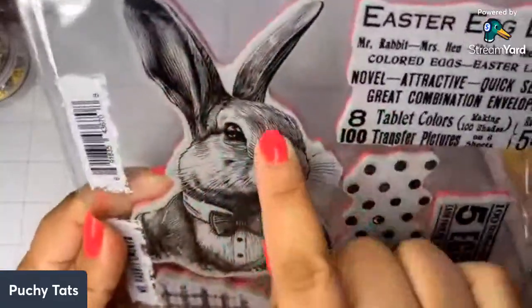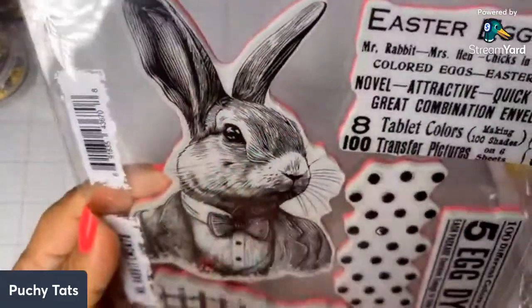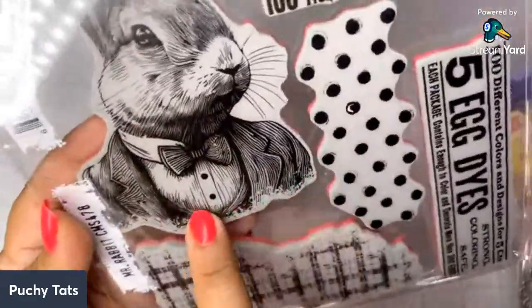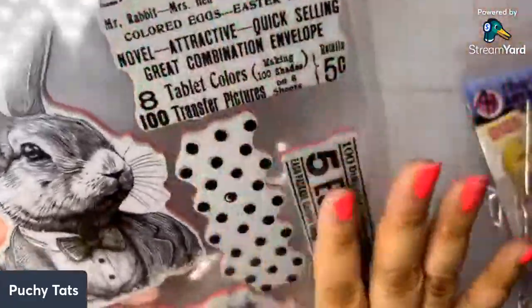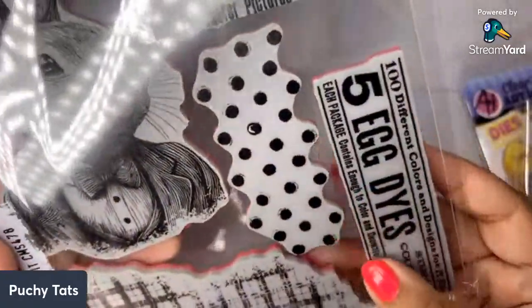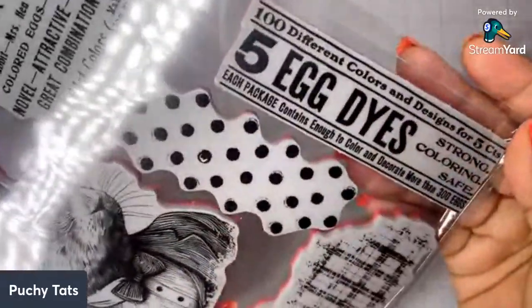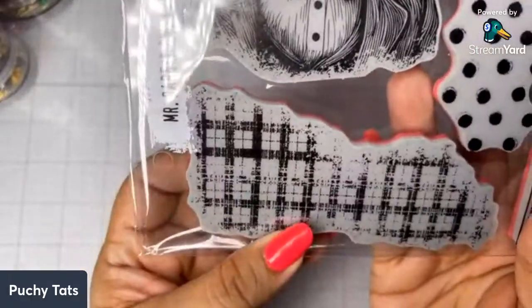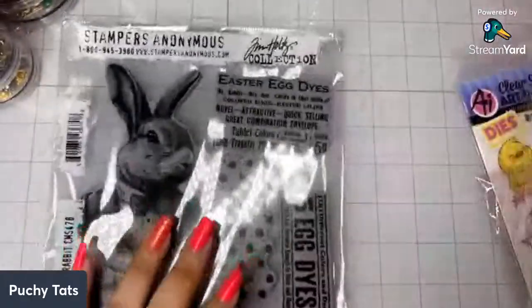But isn't he cute? Look at all the detail. I love how detailed it is, all the lining and crosshatching and all this texture on the bottom. And then all these are just like a bonus. Look at how cute. I've been seeing some really cute cards and projects being made with these. And then this was going to be really nice for texture on anything. Isn't that cute, guys? So I got that.